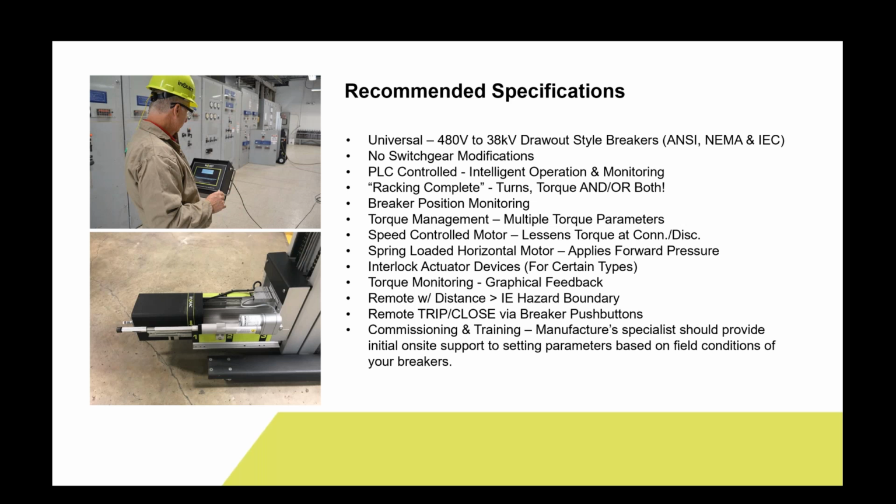The PLC, the intelligence we have, gives great feedback to the operator. What's the position of the breaker, which I mentioned, breaker position monitoring. It gives us real-time torque graphs, so I can see the breaker go on and off the bus as it's being racked. When we lose that 2 or 3 feet distance we had when racking by hand, and that up close tactile feel, we want to give back that capability as best we can through the remote.